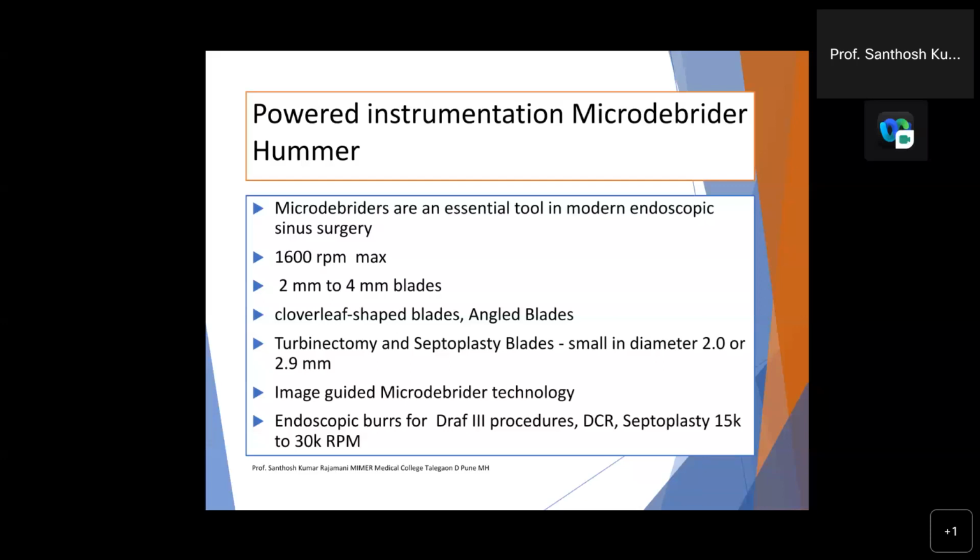Microdebrider technology is used in doing turbinectomy and removal septoplasty. And then there is image guided microdebrider technology. Then there are endoscopic burrs, basically used for drilling out bone in frontal sinus operation, especially Draf 3 operation. And of course, DCR or rhinostomy, and you have septoplasty.